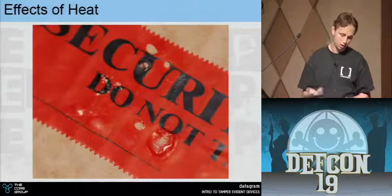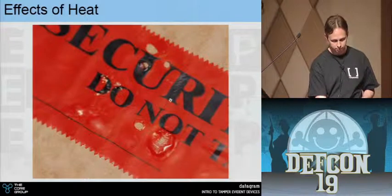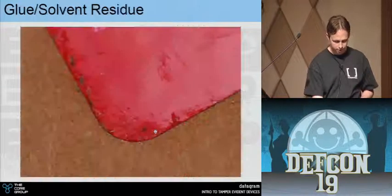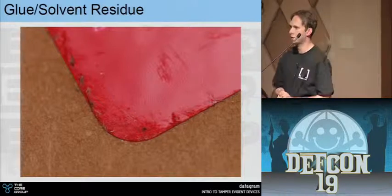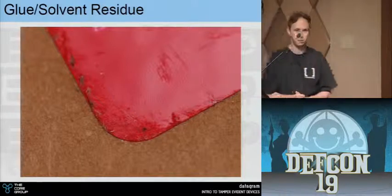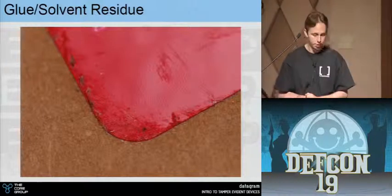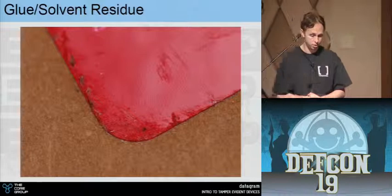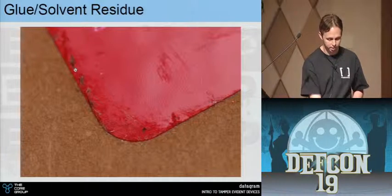So again, here's another example of heat, where the letters are all distorted and smeared. Big bubble marks. Let's say you use solvent, and the solvent lifts the tape, but it damages the adhesive, so the adhesive doesn't work right. So you have to add new adhesive if you want it to look right. That's pretty difficult to do, and you can see here a photo of glue stuck around the edges from it being resealed.